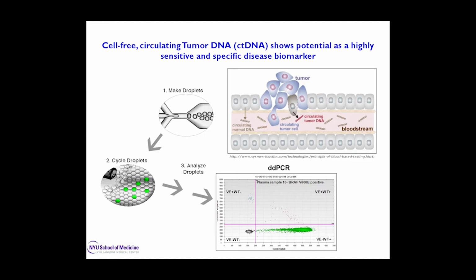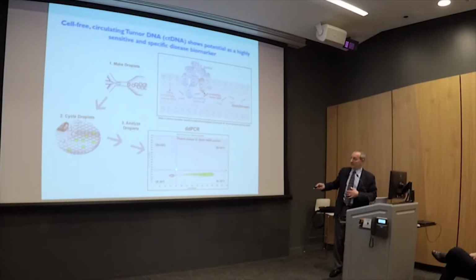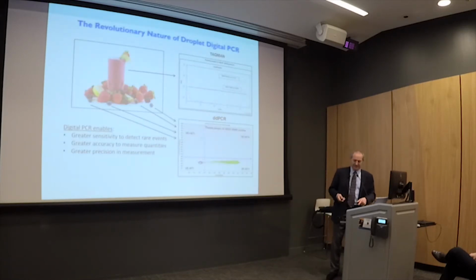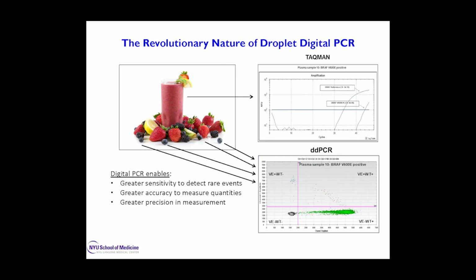If they have only the wild type DNA, they end up in the lower right-hand corner. If they happen to have two copies, one of each, they end up in the middle. So you can see here that you can really clearly separate these groups of droplets, and then you just count them. When I explain to lay people about why this is better, I say the analogy is the smoothie versus the fruit salad.